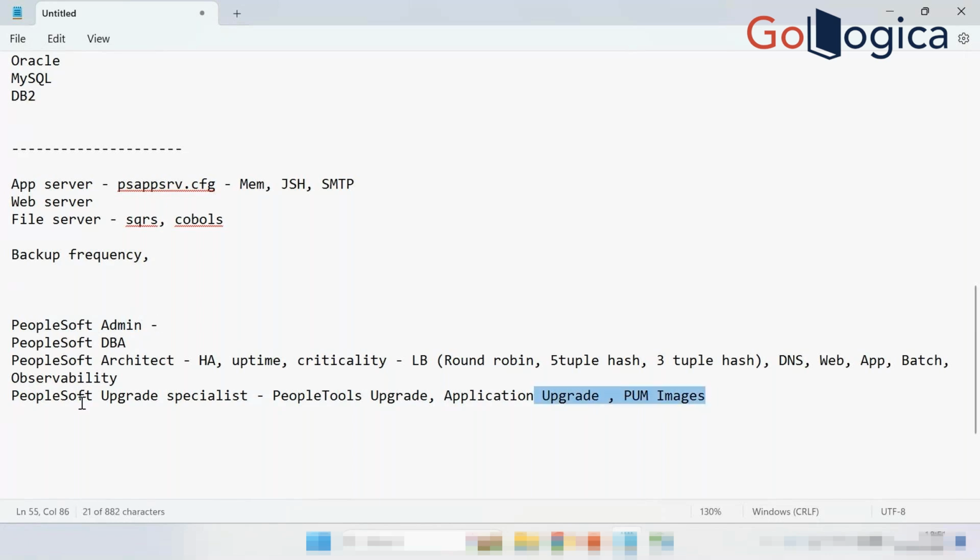So these two roles are very coinciding. So you might do these activities as well. You would participate in these activities as well. So you should have knowledge on at least People Tools upgrade and PUM images, how to apply PUM images, because this will be a frequent activity for you. PUM images at least. People Tools upgrade maybe yearly or 2 yearly once. PUM images have every 3-4 months. I think every 4 months it releases a new image.